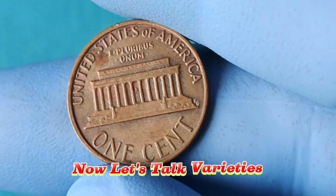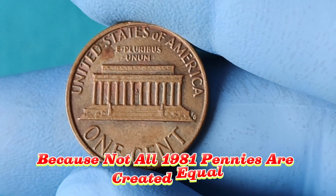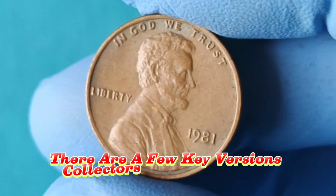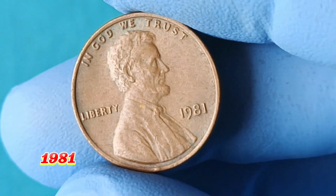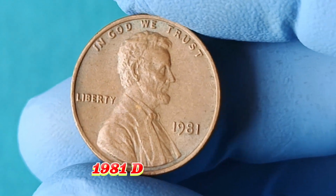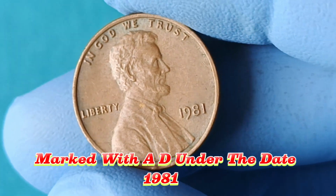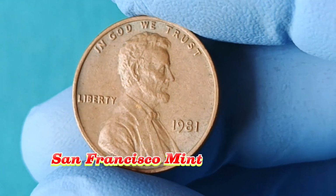Now, let's talk varieties. Because not all 1981 pennies are created equal. There are a few key versions collectors are hunting for. 1981, Philadelphia Mint, no mint mark. 1981-D, Denver Mint, marked with a D under the date. 1981-S, San Francisco Mint, struck as proofs.